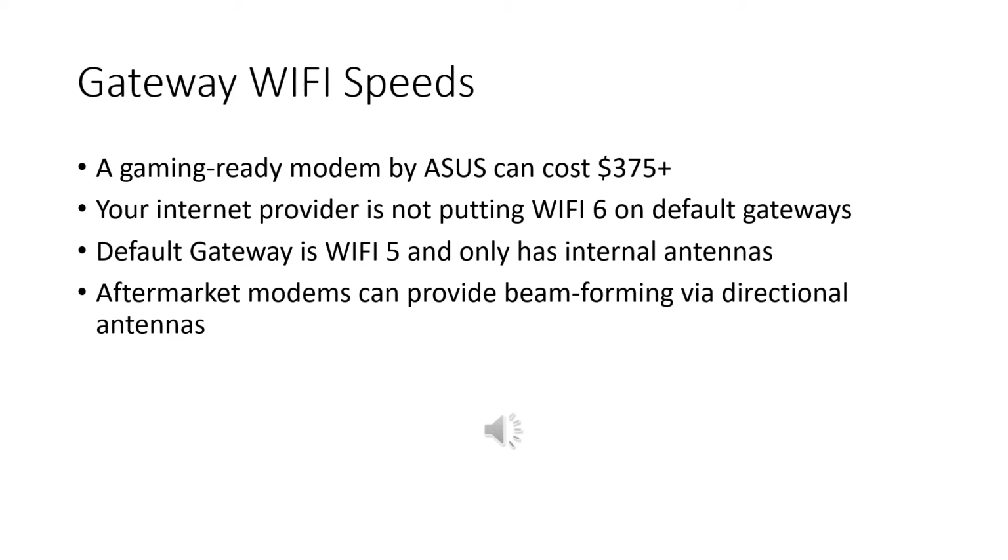The gateway provided by your internet provider does not have Wi-Fi 6. It has Wi-Fi 5, and it also only has internal antennas. Aftermarket modems can provide external antennas with beamforming and also Wi-Fi 6, which can provide 4 times as many bits transmitted per symbol.